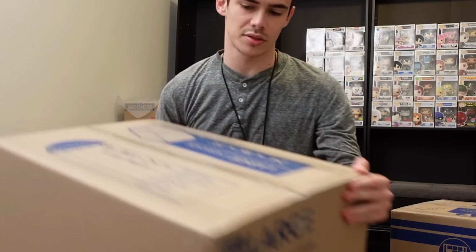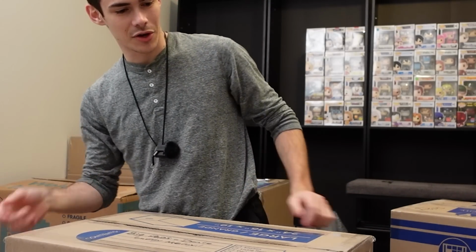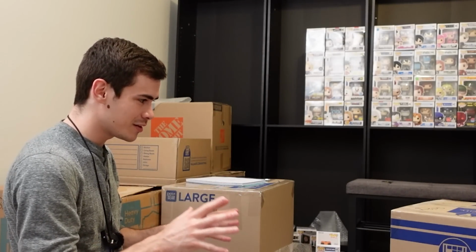All right, so this box is a little heavier. What is in this? Oh, this is my big pops. This actually has the Luffy with Going Merry in it. I bubble wrapped that one because I was really scared during the move that it was gonna get crushed because some of these boxes have a little bit of bends in them.